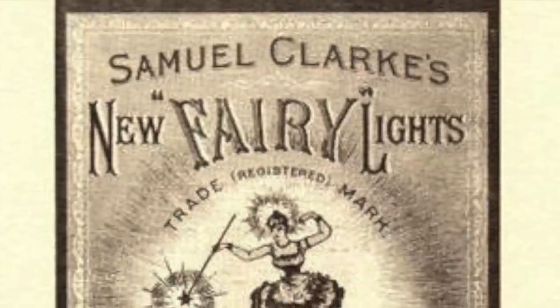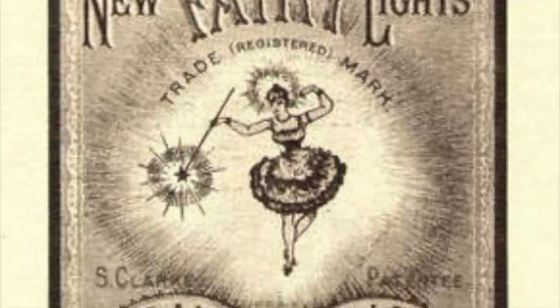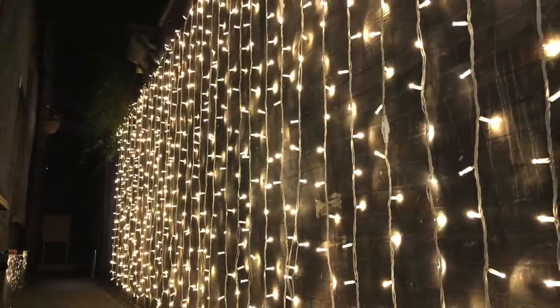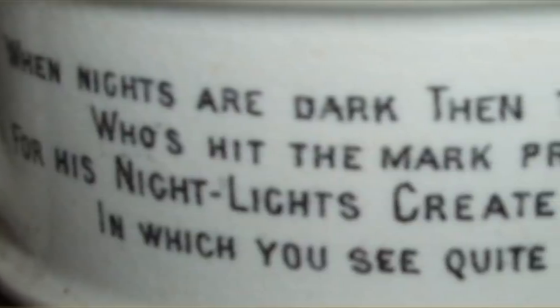Clark's original lamps featured a fairy embossed into the bottom, and they became so popular that all small candle-based lamps became known as fairy lamps, or fairy lights, a term that we still use today for strings of small electric lights. Clark even had a rhyming couplet as part of his advertising campaign, often printed on his products.